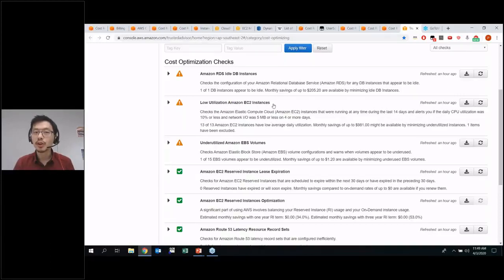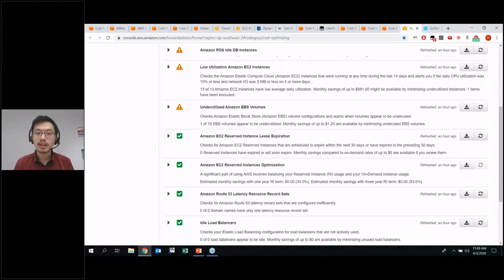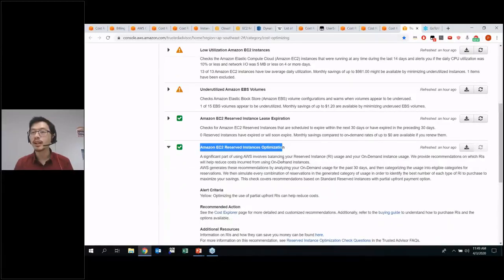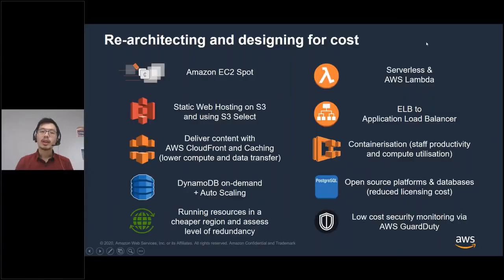The first thing is the low utilization EC2 instances. Use the Compute Optimizer or the Cost Explorer Optimizer for that because they're more modern, recent, and a bit better. And the second one is EC2 Reserved Instances Optimization. You don't really need that one here anymore either because the one in Cost Explorer, again, is a bit more modern and more configurable as well. But all the other checks you can make use of and take advantage of for savings.